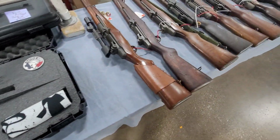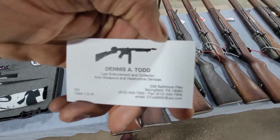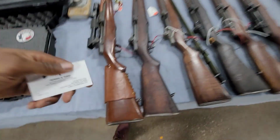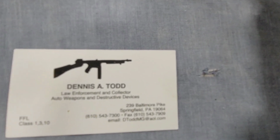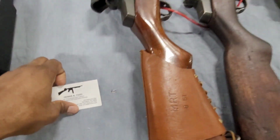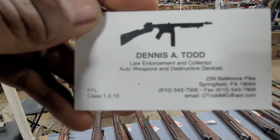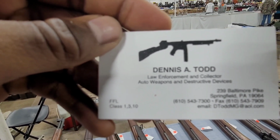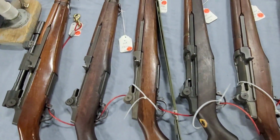By the way, what is the trick to getting the oil out on this one? I don't know why my camera doesn't want to focus today, but I probably gotta figure it out. It's probably been a long day for you already. So this is their card, y'all. The number is 610-543-7300.